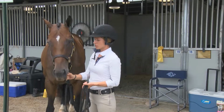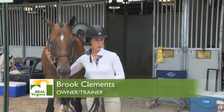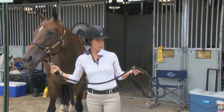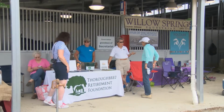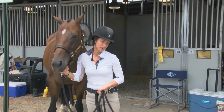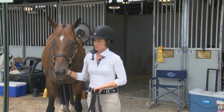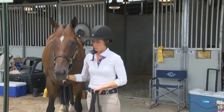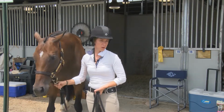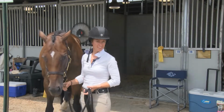I am the owner of this horse. Her show name is After Dark. Her Jockey Club registered name is Watch My Lass. I adopted her from the Thoroughbred Retirement Foundation, but I'm also their trainer. So I knew the horse before I adopted her, and I have had her since 2012. We show mainly in the hunters, and sometimes we do jumpers and some hunter trials, just a little bit of everything. And she's also a lead line mount for my daughter.